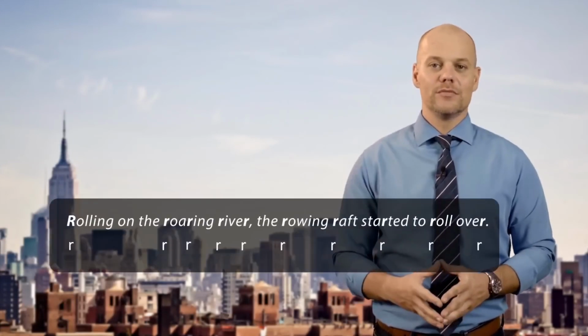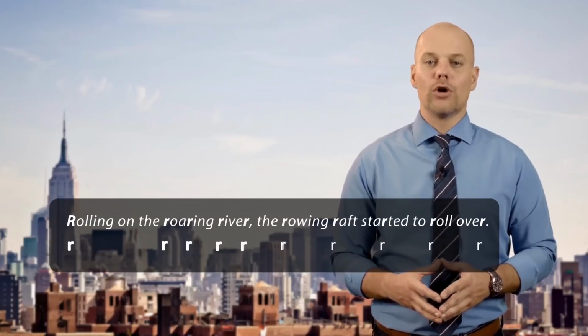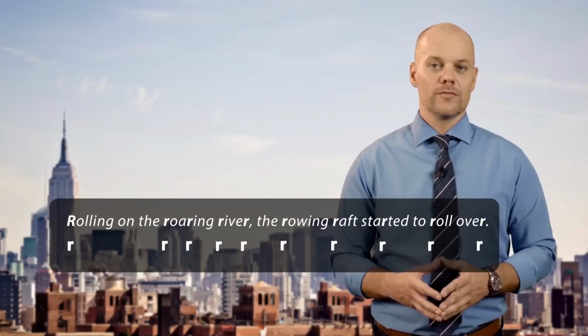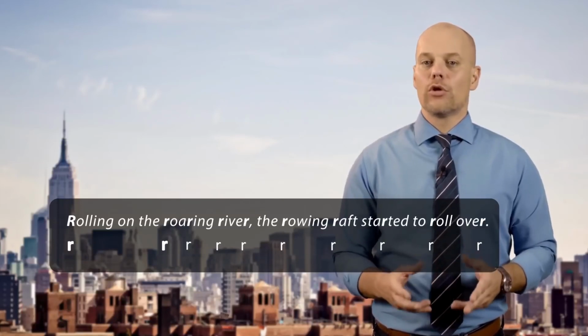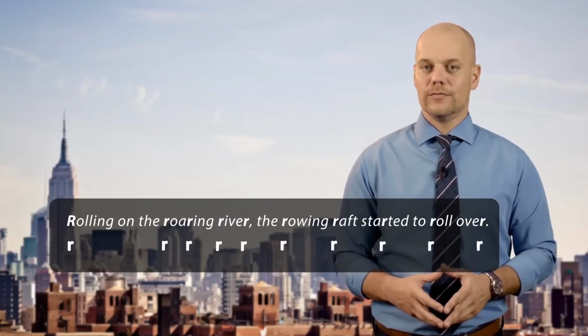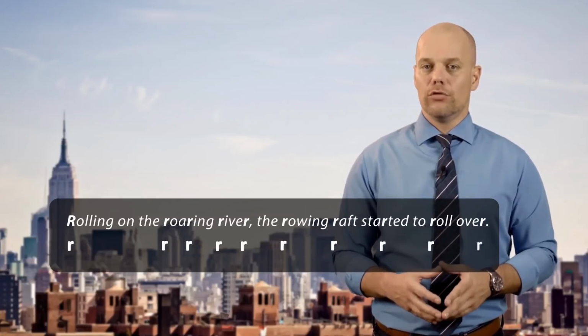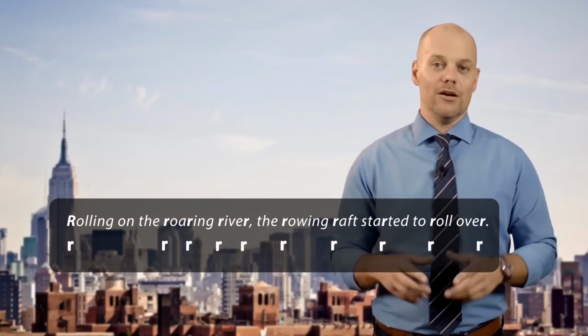Number 2. Rolling on the roaring river, the rowing raft started to roll over. Pause now.